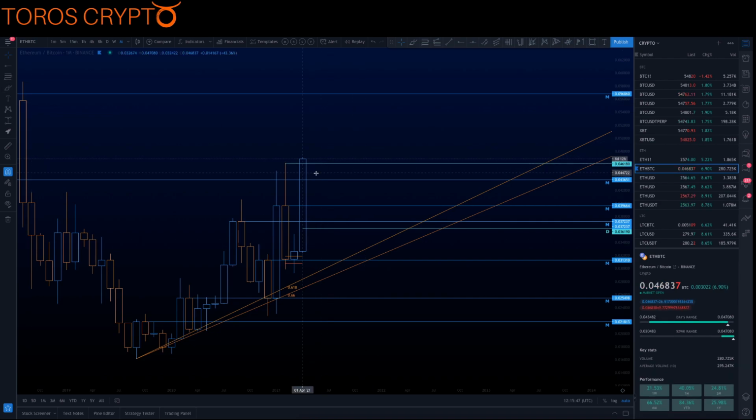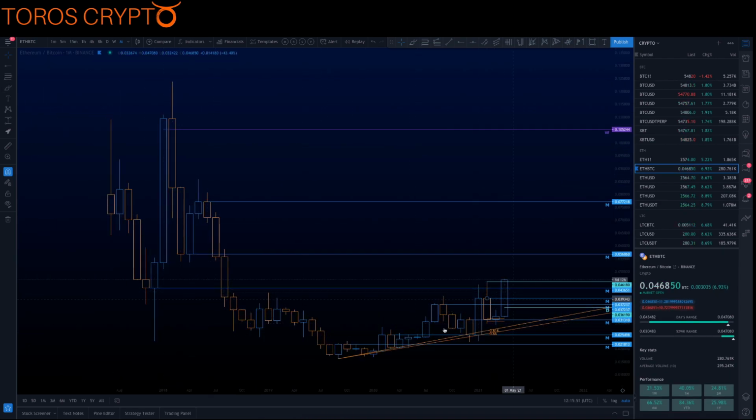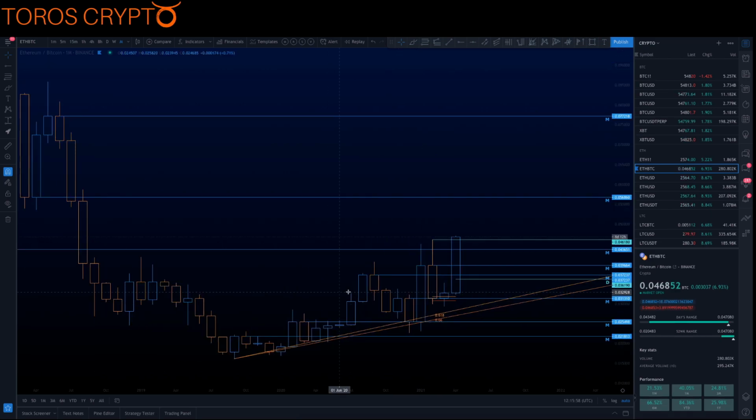Or if we fail here and we do come back into this range of consolidation that has been with us since December 2017, then I think we're in for a few more months of consolidation, and I think price will come back down to 0.037. So those are my targets.